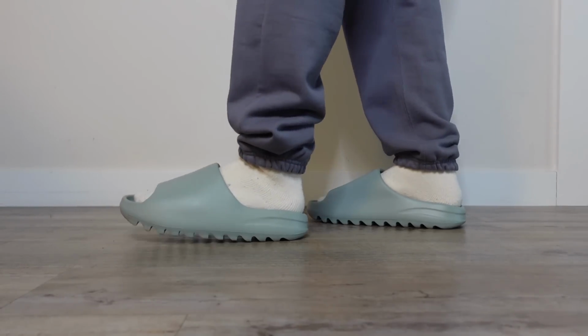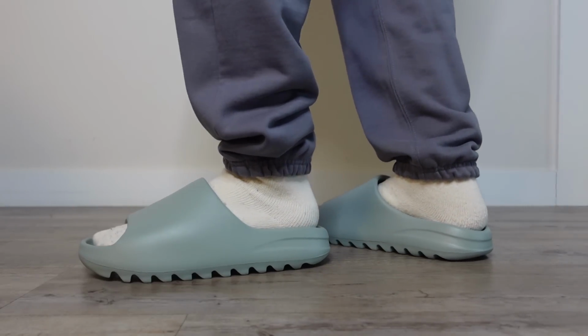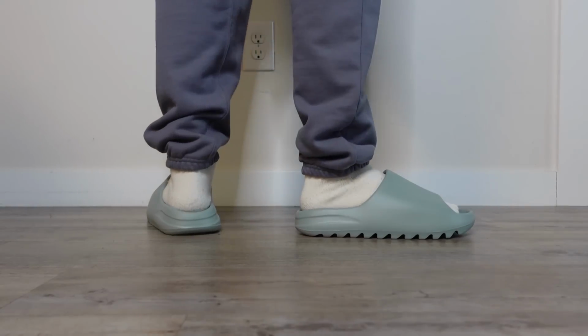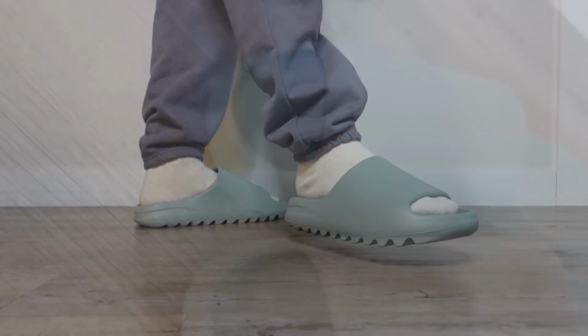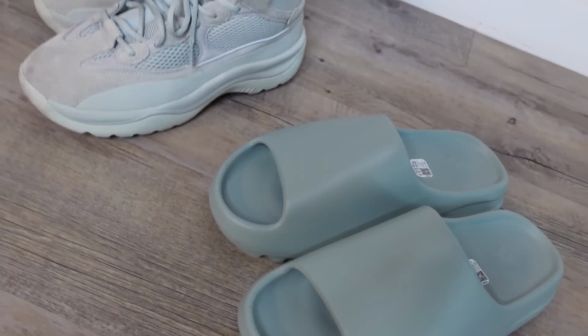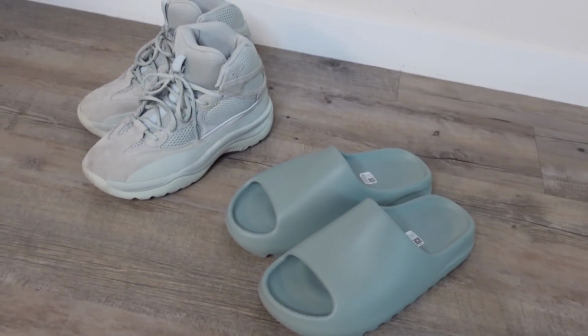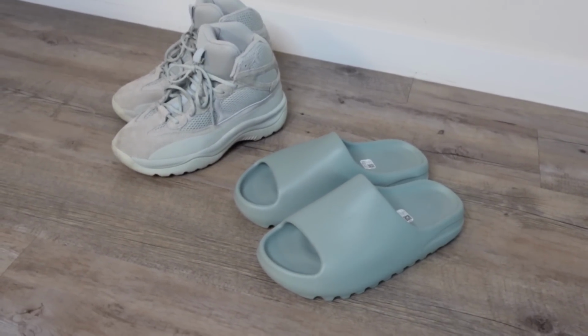So as we're all pretty much familiar with the Yeezy slide by now, you pretty much got a single EVA foam unit, and as everybody says, joints are extremely comfortable. Now, when it comes to this new unreleased Salt colorway, again, you have yet another Yeezy tone. So I would best describe this Salt colorway as almost like a turquoise, greenish, gray type of colorway. So you can kind of get different vibes depending on the lighting.